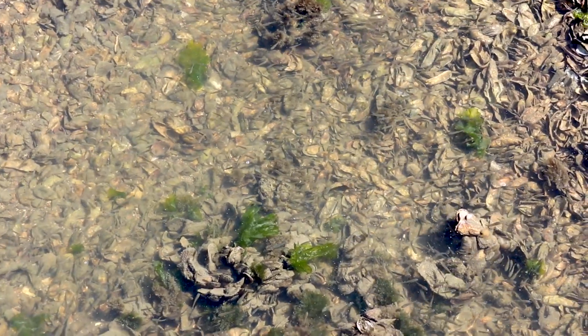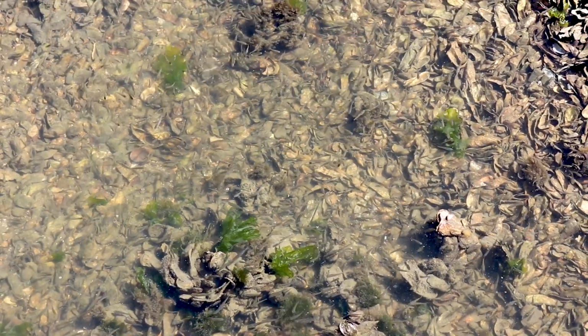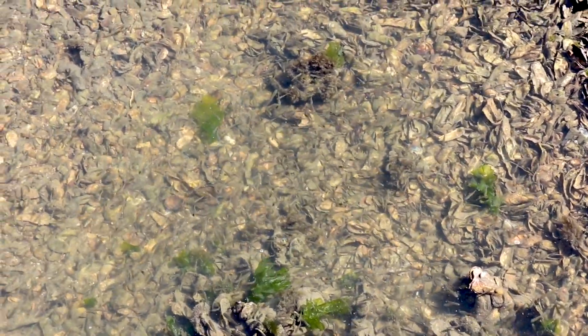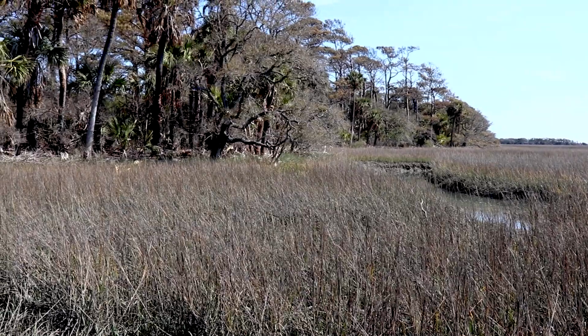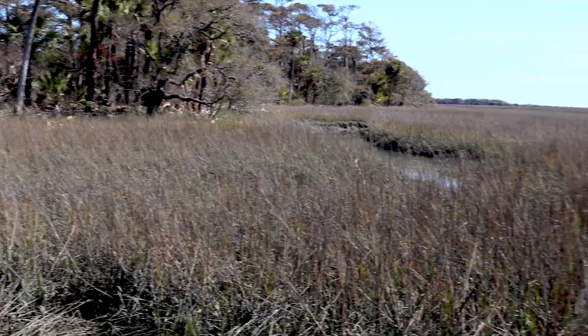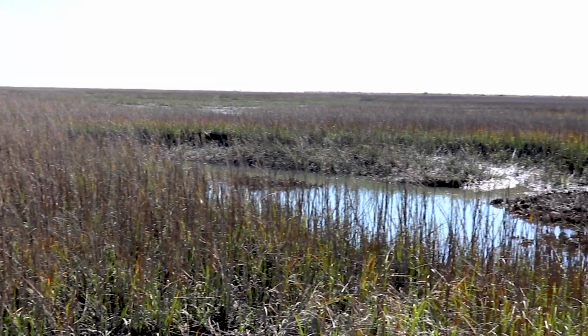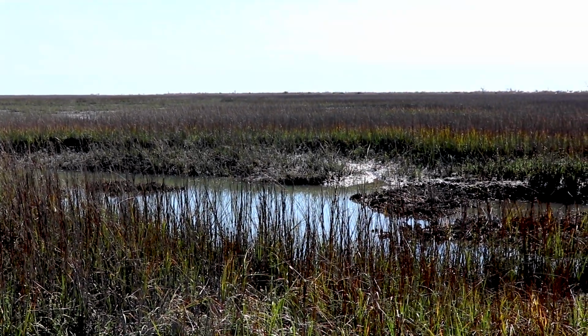Kind of just little minnows? Yeah, I'm not sure what they are. This is a marsh that is like a nursery. This is where all the babies grow up, baby shrimp and baby crabs and baby anythings. And then they make their way out to the sea.